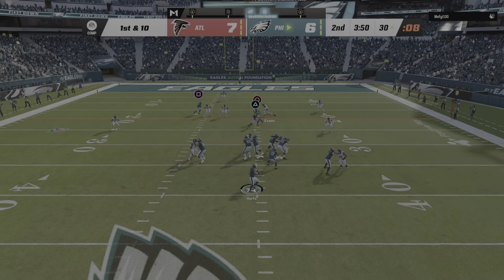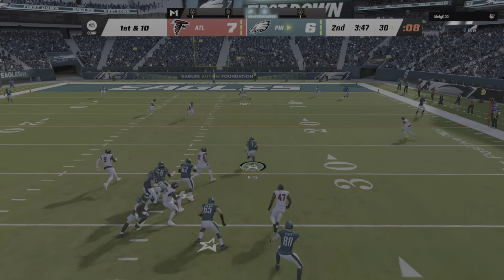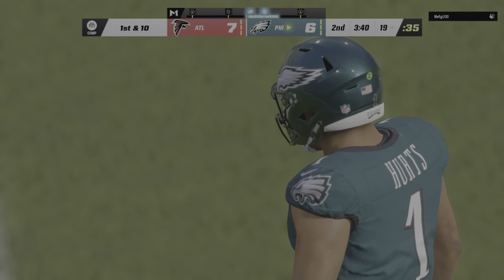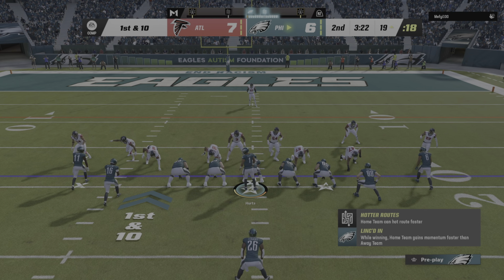Hurts sets up to throw it. Escaping the pressure right. And Hurts able to show off some of that elusiveness as he slides to the ground there, and in the process picks up the first down. It's a gain of 11 yards that time, and it produces a new set of downs.